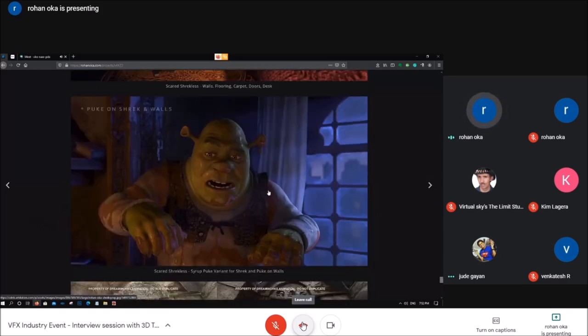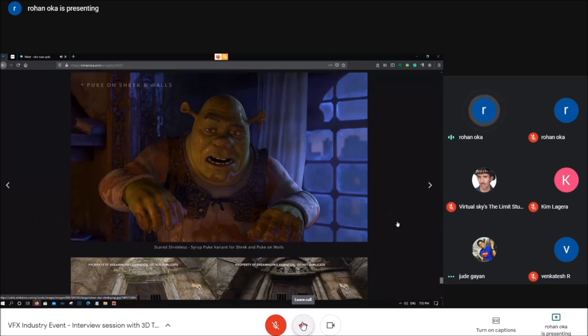And on this one, I did a version of Shrek, which was a puke variant. I had to make Shrek look slimy and sticky. So it was mostly layered work, meaning I got the Shrek character, and then I had to make a version of it which was slimy, and I had to add more details to his clothing, like wetness and shine.